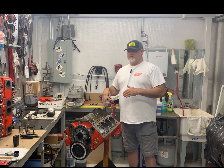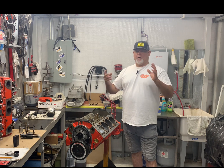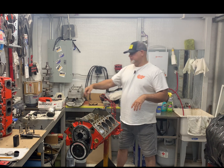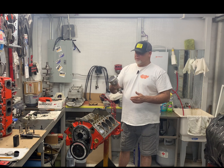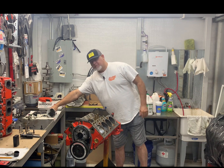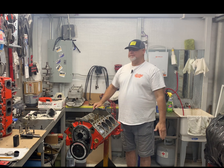So when we tear the engine down, we found that number 4 main had spun, and it had cut off the oil to the number 6 rod, which is this piston right here, not this rod, but this piston and all. So it had cut the oil off to it. Number 5 was fine, which was weird to me. They share the same journal.